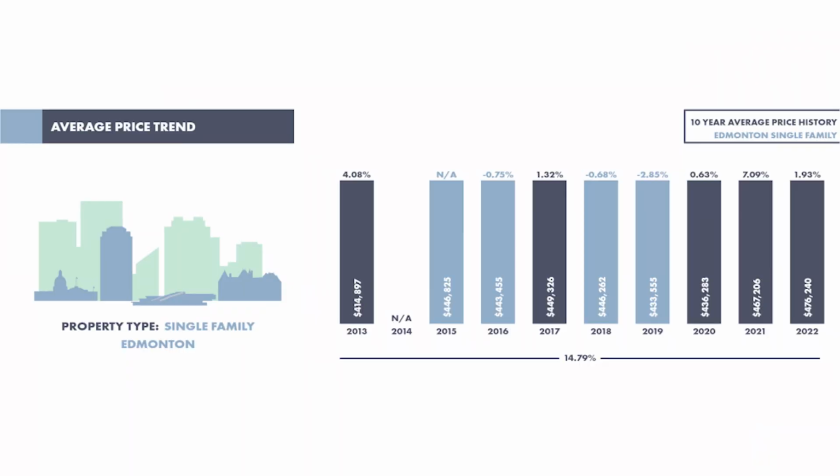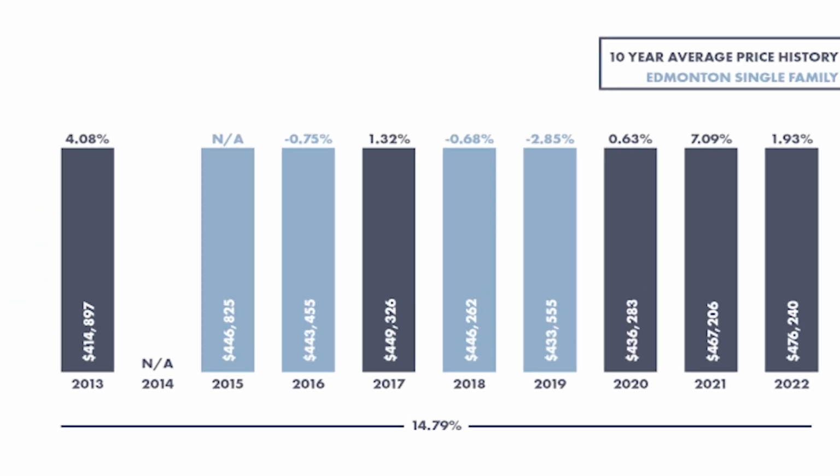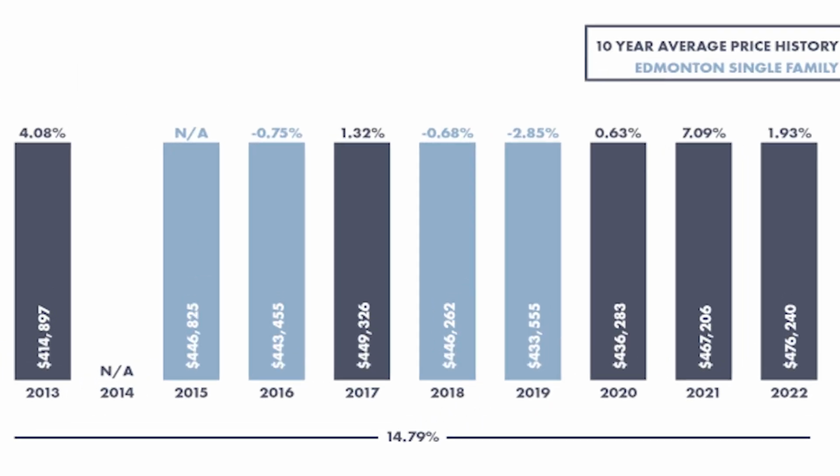Now let's look at the average price trend. The chart's a little bit screwed up, but it's just looking at it for the year. You can see last year in 2021, we were up 7.09% for the year on the average price. That's just taking what the average price was all year, because there's a bit of a seasonal shift in there. So that's taking the whole year. And in 2022, we've just got January and February so far, but we're already up 1.93% from last year.